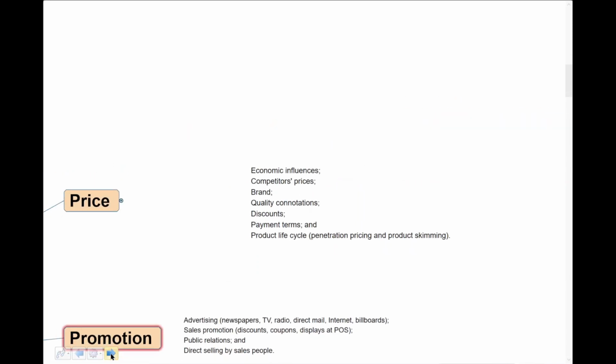Outside of that, when we think about price, there's a number of things that will influence a company or a firm's decision making in relation to price. These are just a few. For example, economic. Let's say that there's a recession, then maybe we need to price low. What are competitors doing? How do they do it? And we need to perhaps match them or indeed beat them. Outside of that, for example, it may well be that at this particular time of the year, discounts are a good idea. Let's discount the price.